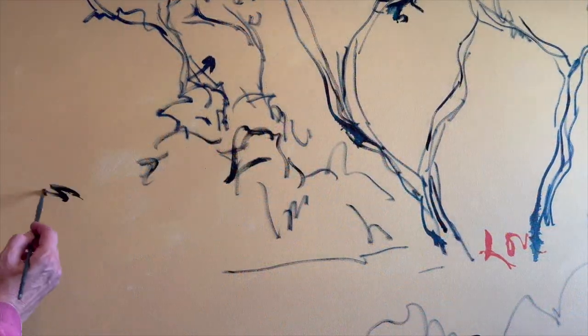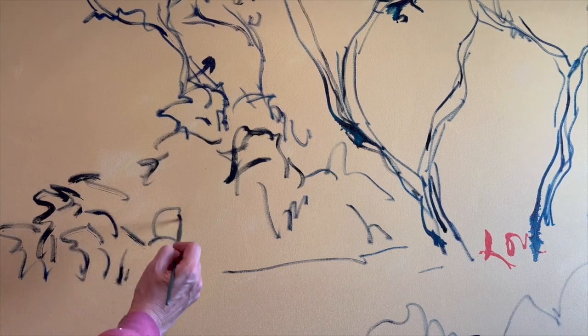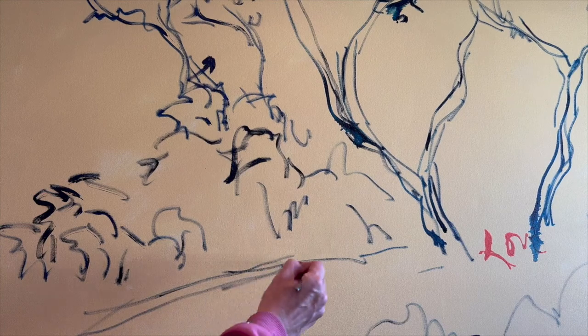Okay, this is the initial sketch. And then, which is how I paint.